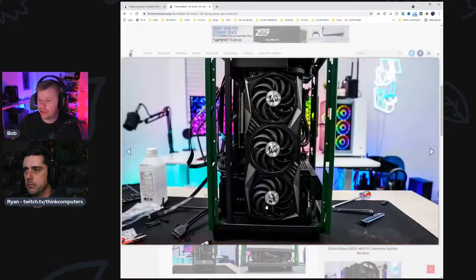You can see a graphics card here. I mean, this is probably one of the largest 3060s out there. This is the MSI Gaming X Trio, which is huge for a 3060. And yeah, it went in no problem. You can see the graphics card mounts vertically in there.